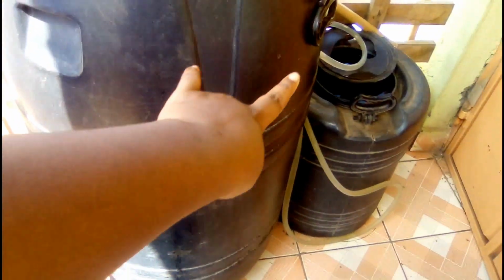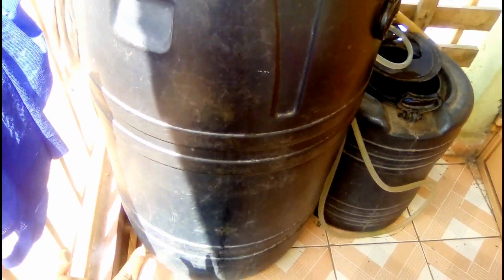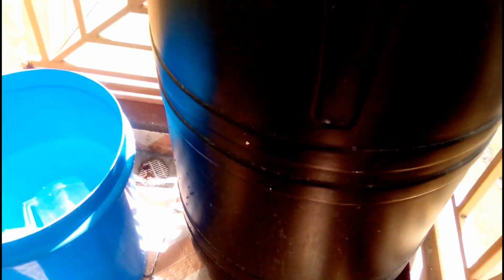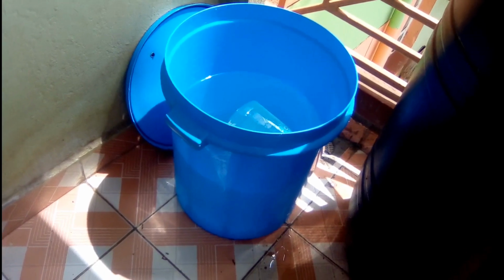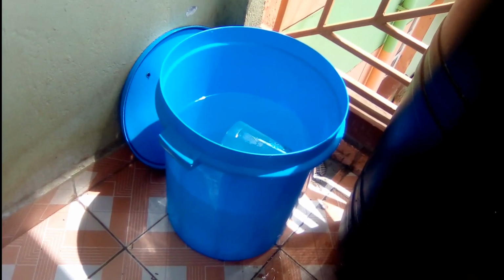The balcony is quite dirty. If you look down here, you'll see how dirty it is. Down there we have a drainage, and on this side, this other side, it's not a big balcony, just a tiny one. And also I'm going to scrub all my drums that have water. Also this one, you can see, and this is my trash can. So we use it sometimes to fetch water.